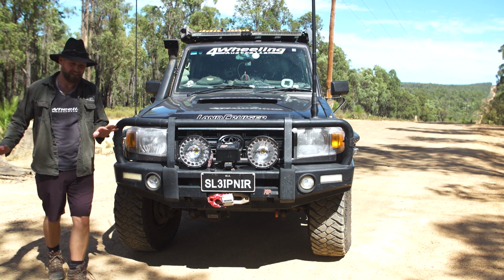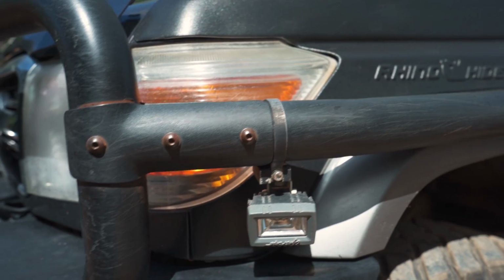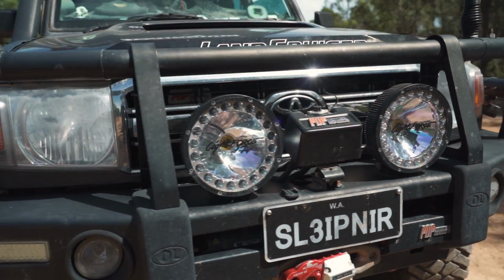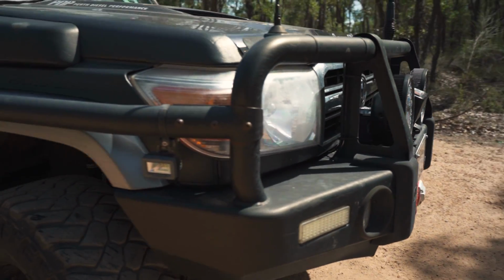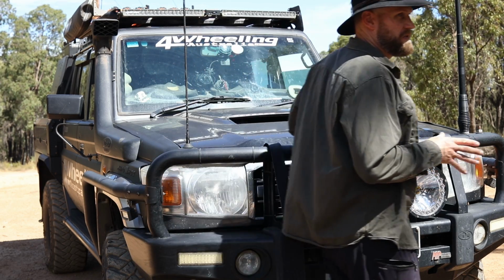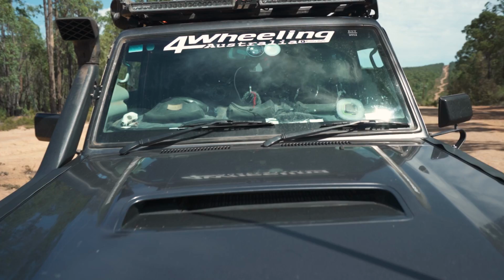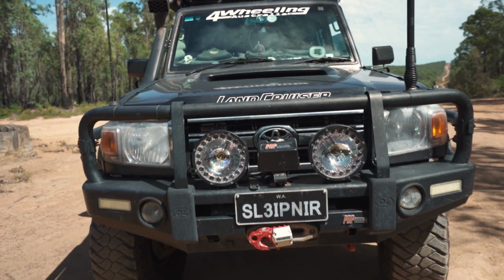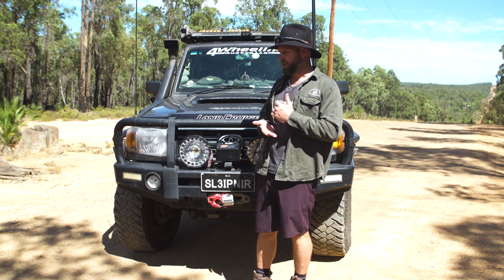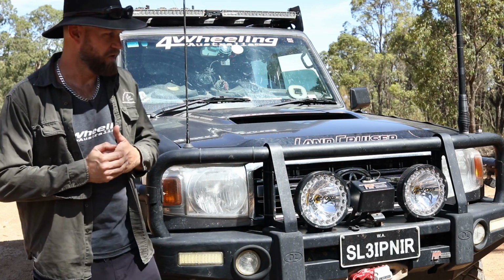Another one you guys are gonna like, and that is lights. Are lights important? Well, yes, they are important, but to what extent and how many do you need? To be honest, all the lights I have, they are not important. Long range tourers that don't intend on driving through the night, that don't intend on driving through the bush looking for camp at night. Most people find camp before the sun goes down.